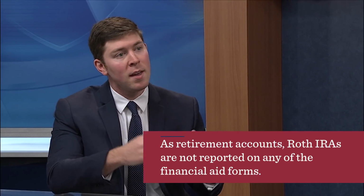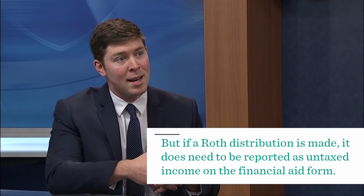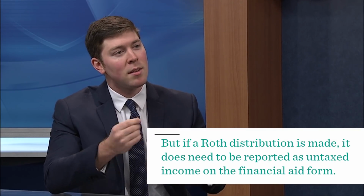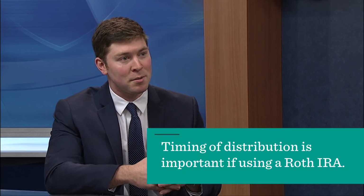Okay. What are some of those financial aid benefits of the Roth IRA? Yeah, since it's a tax deferred retirement account, it benefits from not having to be reported on any of the financial aid forms. So whether the clients are filling out the FAFSA or the CSS Profile, they don't have to report the assets they have in there. However, if they decide to distribute money from there, whether it's to use for college or not, they do have to pick it up as untaxed income on the financial aid form. So the timing of distributions becomes important when and if they're going to use a Roth IRA as a funding vehicle. That's very good to know.